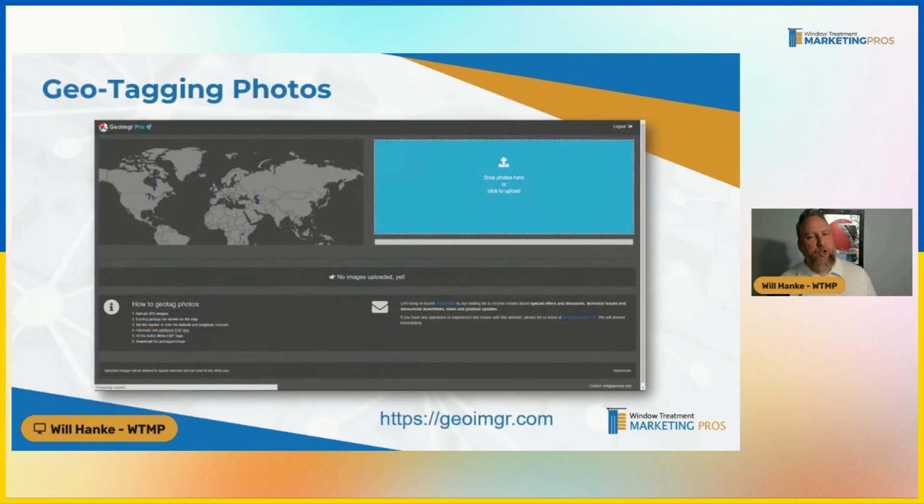There is some chatter in the advertising agency world, I guess you could say digital marketing world, around geotagging photos. Some people say it's not worth your time. Some people say it is. It doesn't affect one way or the other in a huge amount. So maybe it's worth your time, maybe not.